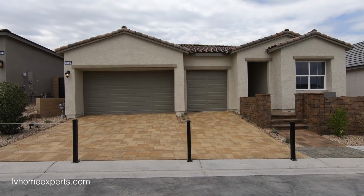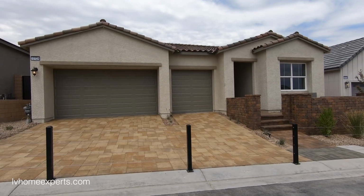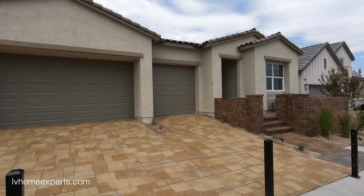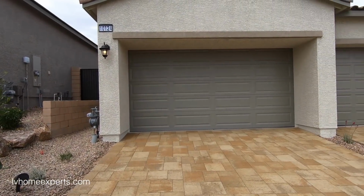So this property right here, you have an option to do 3 to 4 bedrooms, 3 full baths, 3-car garage. It is 2,164 square feet. So let's go inside, let's take a look and see what we have here.